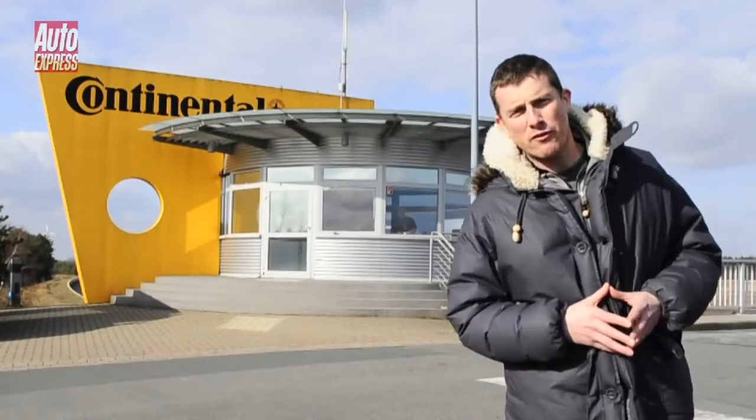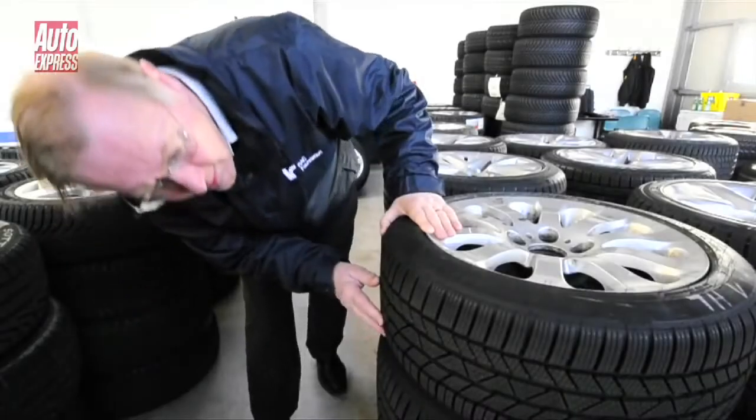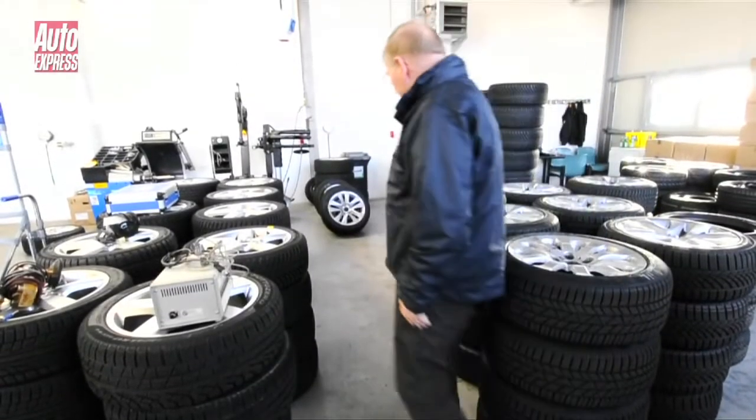To test this theory out, we've come to Continental's proving ground in Germany, where the climate is pretty similar to that in the UK. With us is David Qualby. He's the chairman of the RAC Foundation and wants to see for himself whether British drivers should consider running winter tyres for half the year. So he's going to conduct an experiment for us.